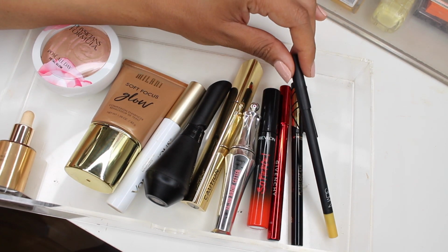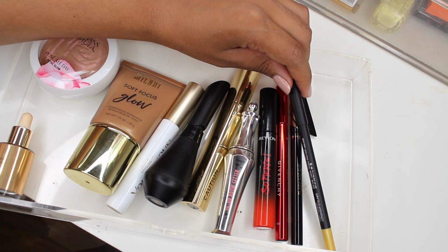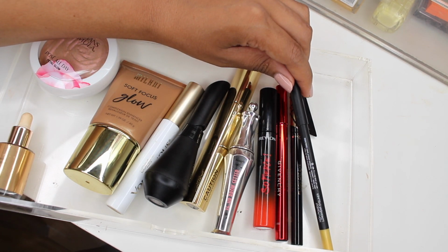And then this I've been loving. You're probably gonna see this in my favorites video. It is the NARS High Pigment Long Wear Eyeliner in the shade Sunset Boulevard.